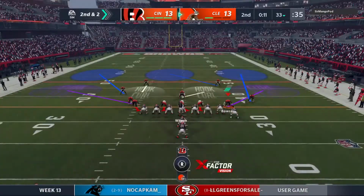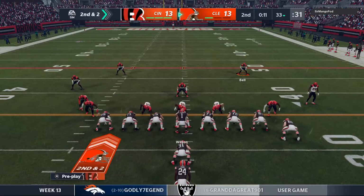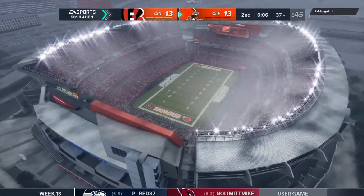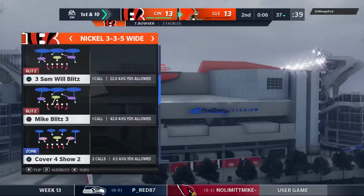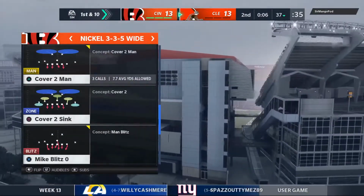Here's a 2nd and 2 now from the 33. Here we go, let's bring it. Let's go. They'll keep it on the ground again here. And he's going to have a first down, but not sure it'll matter as the clock will continue to run. And offensively, they'll take the timeout with 6 seconds left in the 2nd quarter. At the 37-yard line.